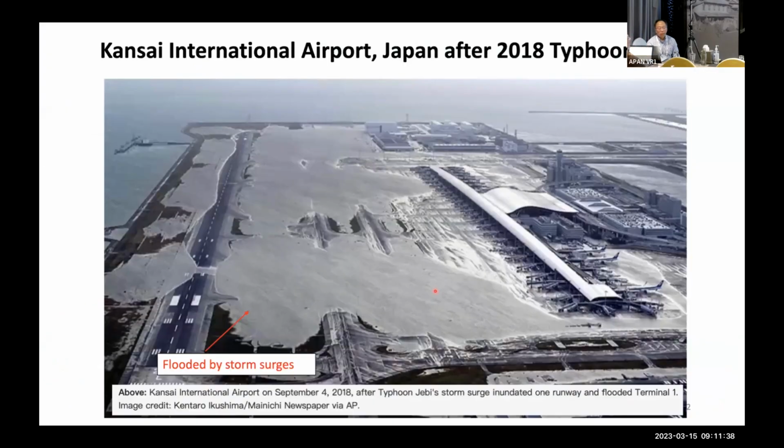So in the very beginning, I would like to share with you a photo of the Kansai International Airport. And this is very famous in the storm surge research community, because we know this airport got flooded because of Typhoon Jebi. And we probably know that the Japanese research communities have developed coastal engineering and ocean engineering for several decades, but they still get storm surge flooding now. So it means that we probably don't understand very clearly the mechanism of the storm surge.